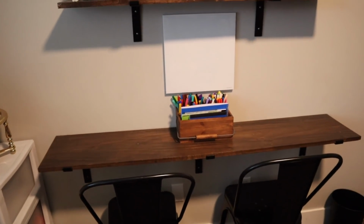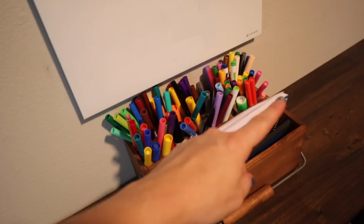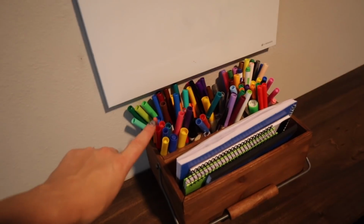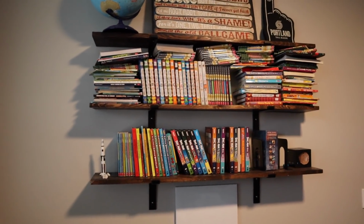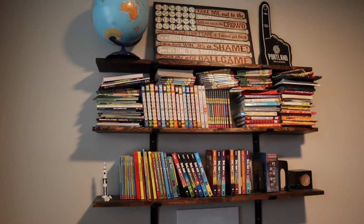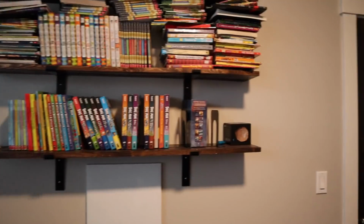I didn't do anything different over here. I just cleaned it all up, cleaned out this thing, and we have all their markers. Not all their markers. These are just the ones that they keep here in the bedroom. If you guys saw my last organizing video, you saw all the other markers. I did not organize the bookshelf. Braden is very particular about how his books are, so I left those as is, so they are exactly how he likes them to be.